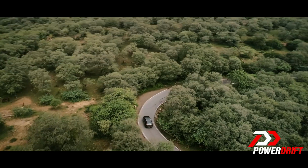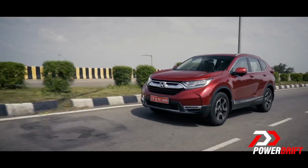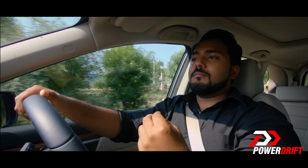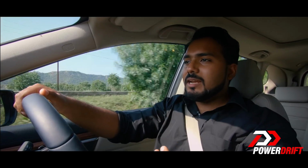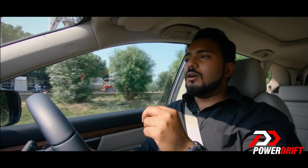And then of course there is the obvious question in terms of refinement. Now the diesel engine itself, it of course isn't as refined as the petrol motor, but I gotta say it does feel pretty refined overall. At speed there isn't a lot of engine noise that's coming to the cabin. You can still hear it, but not as much.